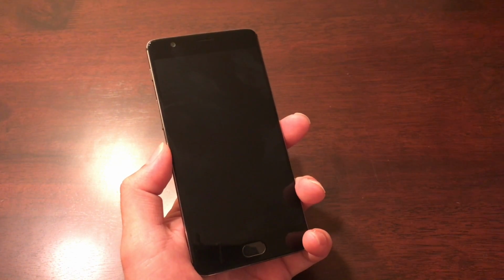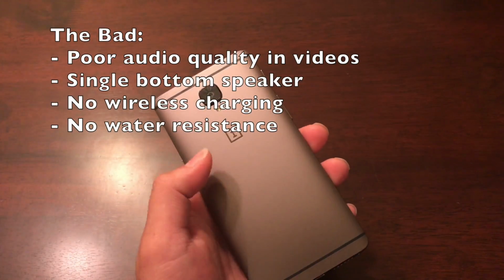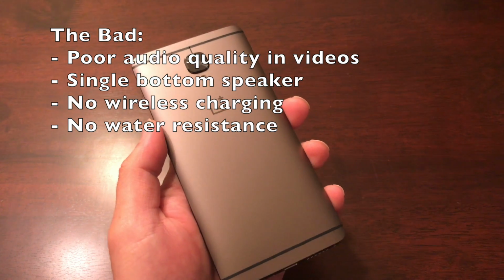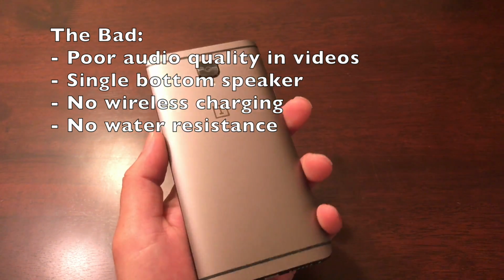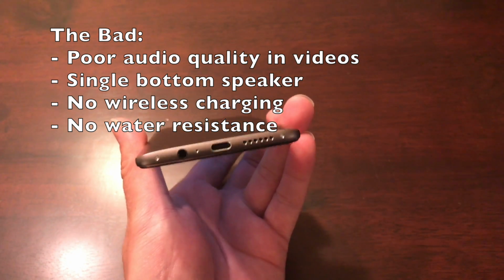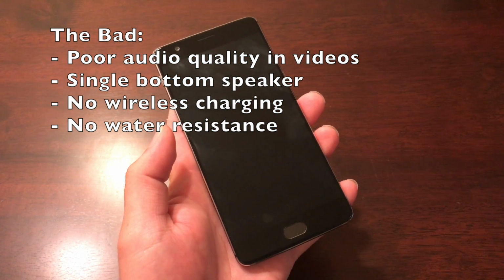Now, things that I didn't really like and some of the cons are more around poor video audio quality. So when you're shooting video, the audio quality is not going to be very good. But like I said, plugging in an external mic could be an option for you to help clear up that audio problem. It's only got a single firing speaker, so although it is loud, it would have been nice to have front-firing stereo speakers.